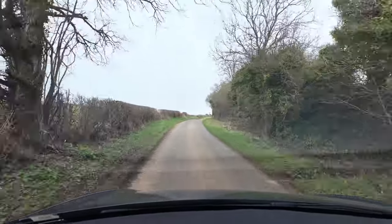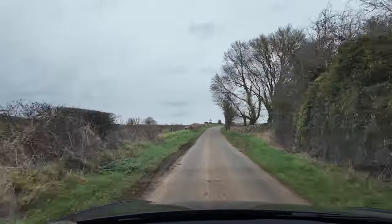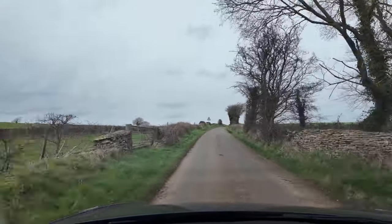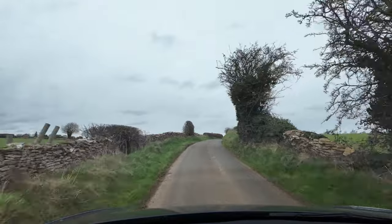But these roads, you just never know who's going to be around the other side. We've had trucks, and there was one that nearly took out a bridge, which was terrifying. And one that nearly got stuck in a flood.